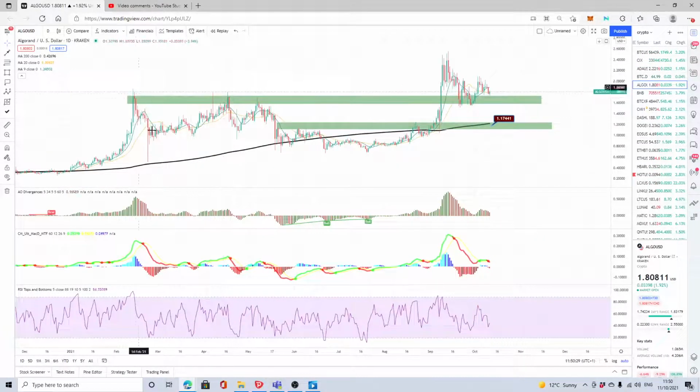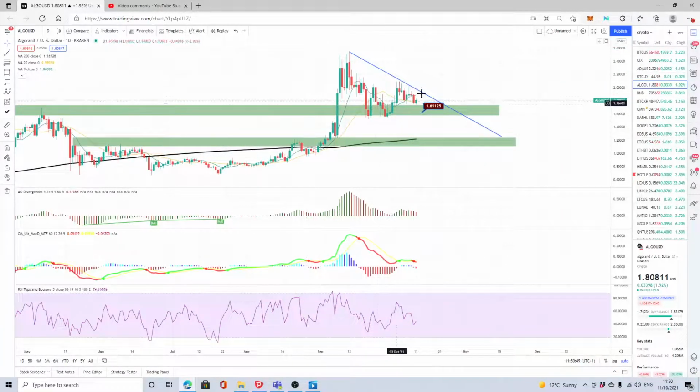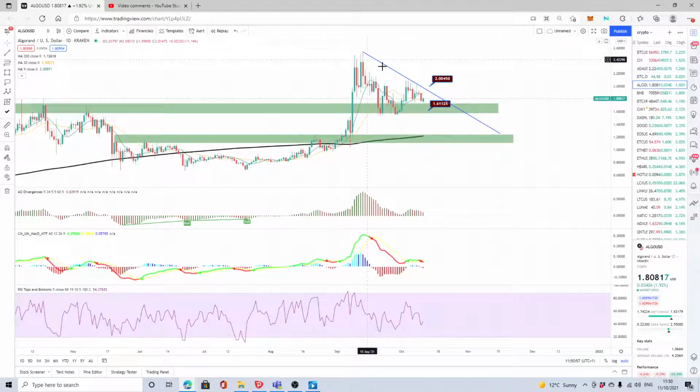Algorand is, again, previous levels we had marked out. At the moment, this was huge resistance, came above huge resistance, broke above, retest, huge move up. And now so far it's holding these levels. 1.6 to 1.7 is huge on ADA. If I do that, you see the breakout. It really does get bullish with a daily close above $2. If we can get that, then that sideways consolidation is ready for a breakout.